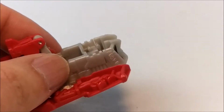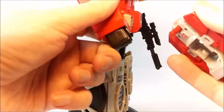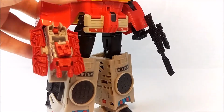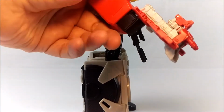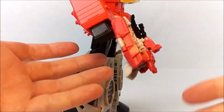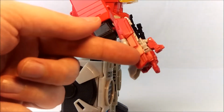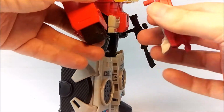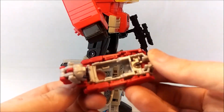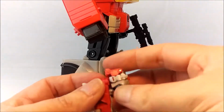For the weapon mode, you want to fold that halfway in and fold out the handle. So with a larger figure, for example, I take Blaster, Leader class, put the handle into the hand of the larger figure, and now he has a little weapon. The weapon mode is kinda simple, and I think it looks a bit better if you place the side panels like this. Works much better in my opinion. It's okay, it's there, but it's not really that cool.